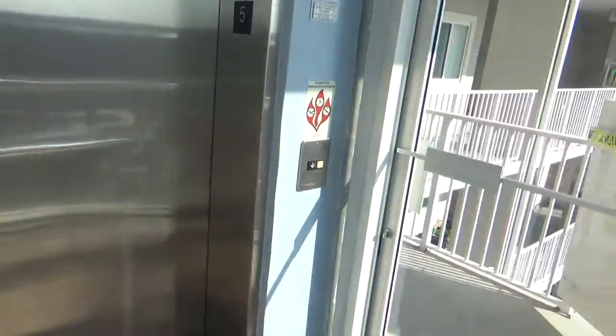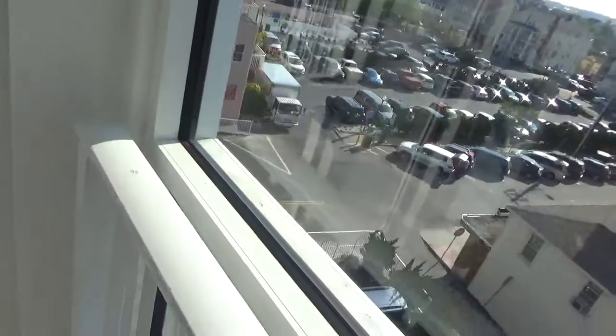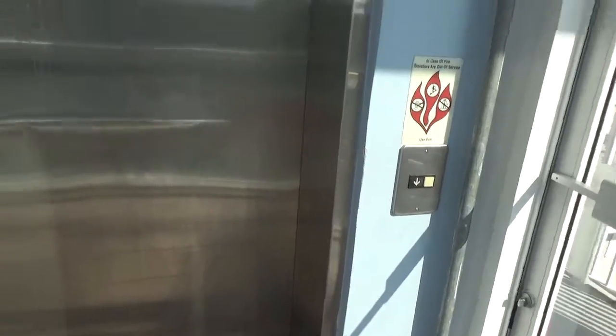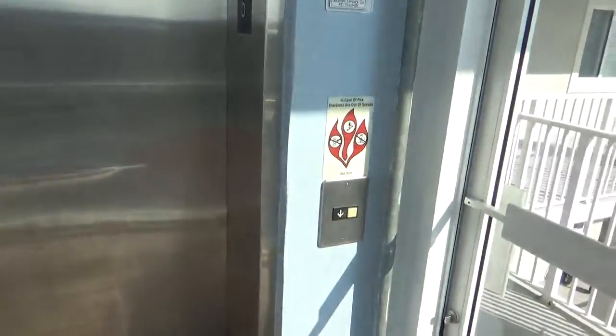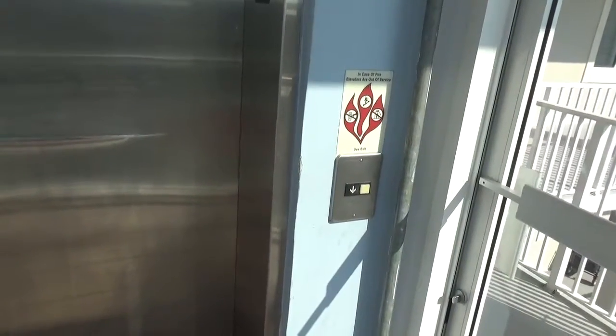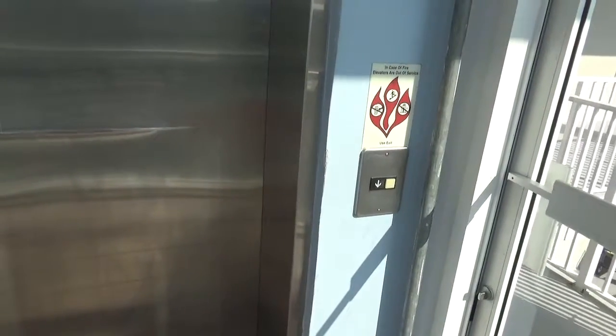Phew. Is it me or is it getting hot? Oh my goodness. Phew, it's hot. I don't know why I like Otis so much. I mean, Otis could be the only brand available. I think Dan Allen did take this elevator before, yeah.